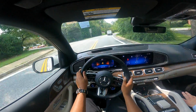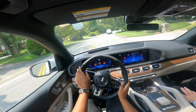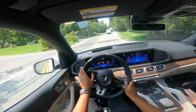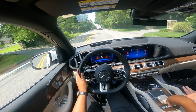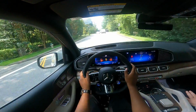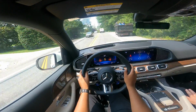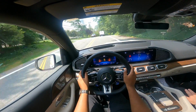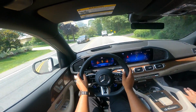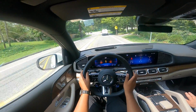Now ride, these do have 22-inch multi-spoke forged wheels, and I have to say ride is actually pretty good thanks to the Airmatic suspension, which you can actually raise right here inside of the center console. And this thing has about 413 pound-foot of torque, and you basically keep up with traffic with no problem.